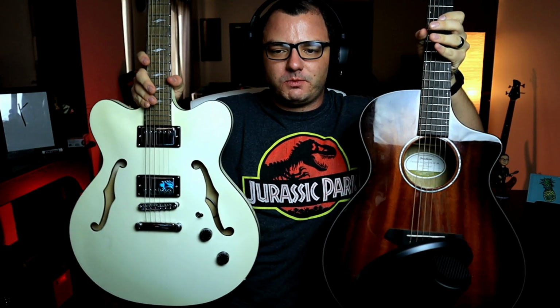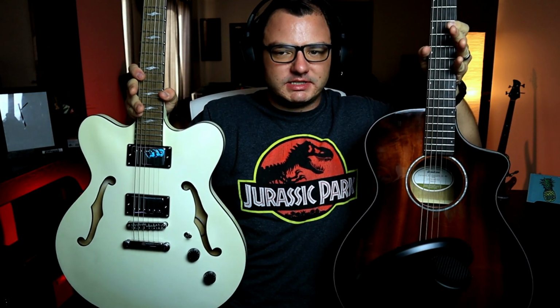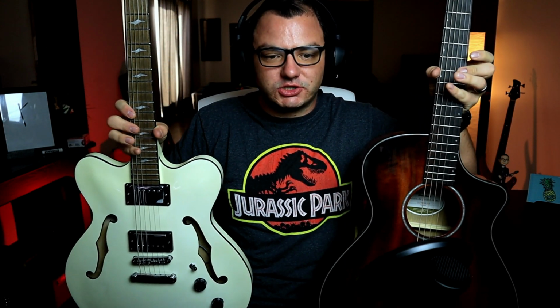Now, if this is your first intro into guitars, you might think, well, these look really similar. The bodies are roughly the same shape, they both have necks, they both have tuning machines, they both have 6 strings for the most part. So what's the big deal? One difference could be price.